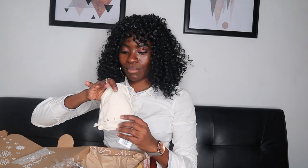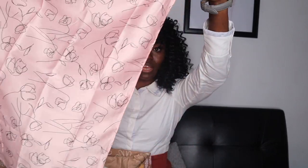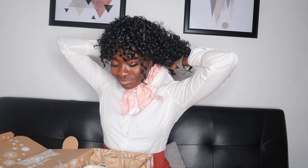And so what I'm going to do right now is I'm going to open it up. Oh my gosh, this is so pretty. Look at this scarf. First of all, it's not even just a scarf that you're wearing on your head, right? This is a silk scarf, I just want to say. This is one of those scarves that if I wanted to, I could also tie around my neck. Ooh, who is she? I'm gonna keep it on until I get through the other one.